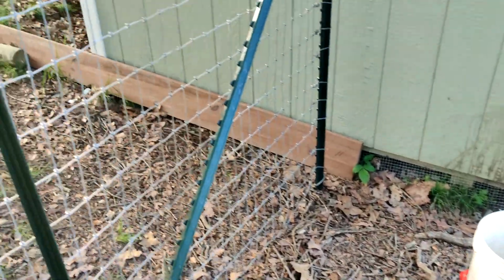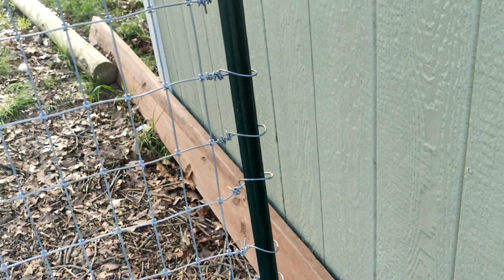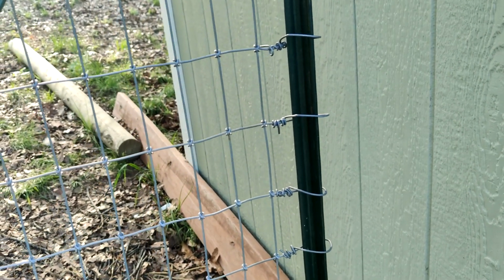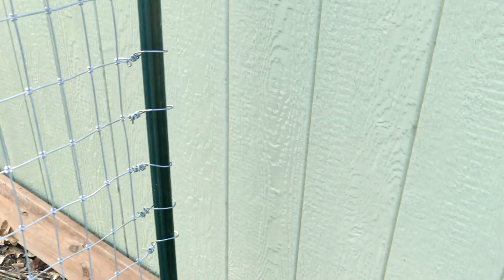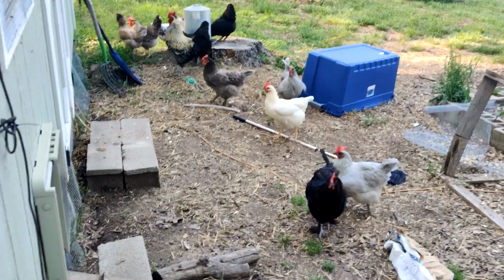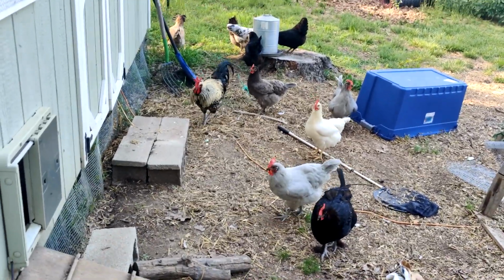And then we also have this gap here, because we couldn't really hammer the T-post in next to the coop. But we're going to staple it to the side of the coop and then wrap it around and get it tied up so that nothing can get through there, because the chickens can go through there, and we don't want that. Anyway, so here's all my remaining flock from what we lost, which sucks, but it is what it is.